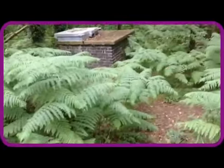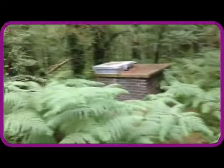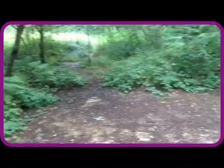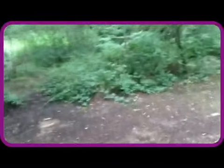So now that I've got my bearings where I am in the zone, I've just come back to this base area here. Stuck for words really on this area. I don't know what I could use it for, but it's the first time I've actually seen something like this up in this woodlands.